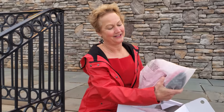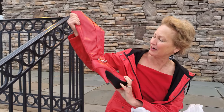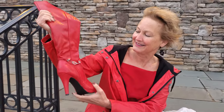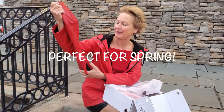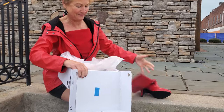Oh, it's my favorite color. Woo! Besides pink, of course. Look at these. Whoa! I love them. They are leather, well, faux leather boots, super soft, with a little ankle bracelet right built into the boot. A really nice curved top on the boot. Looks to be about a 4-inch heel. Look at that, that's beautiful.